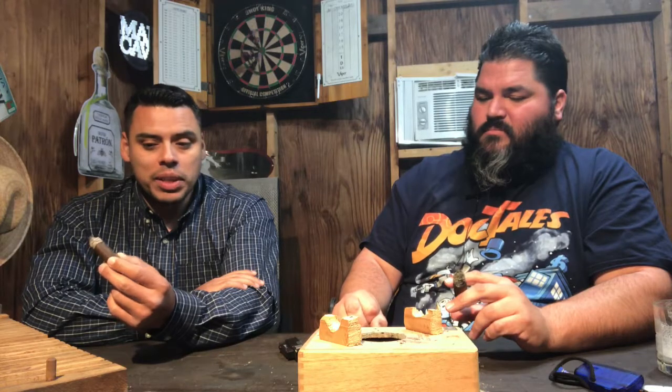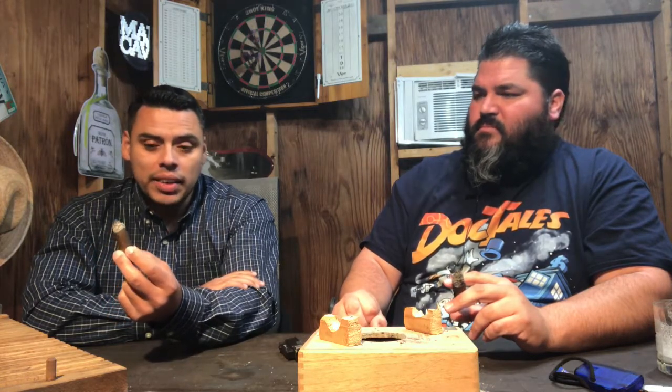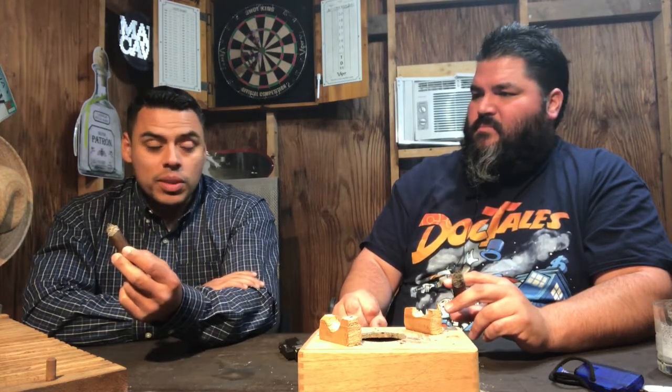But as far as construction, I give it a solid 9. As far as taste, I'd say a solid 7, 8. Aromatics, I like that it's not super potent in the aroma. I like that it has a nice subtle tobacco smell to it. So I would put that as a solid 8, 9 for sure. And the value is there. I mean, under $7, as a value, I would definitely put it at a solid 9.